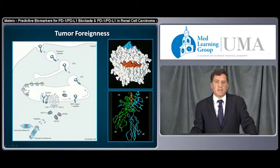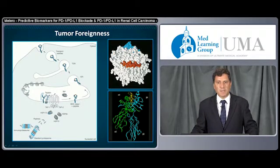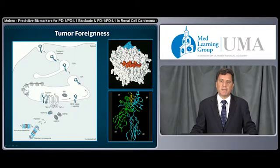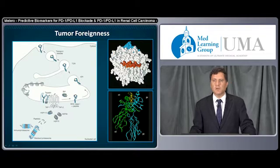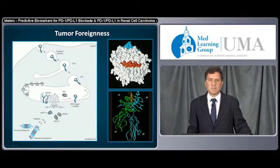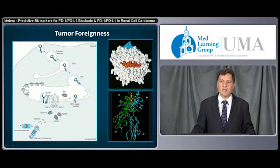T cells recognize antigens in the form of peptides presented by self-HLA antigen-presenting molecules. For HLA class I molecules, this presentation happens because peptides coming from the transcriptome of the cell are loaded onto the peptide binding cleft of HLA class I molecules. If you look at this representation of the molecule from the top of the cell, you can see the peptide in red and the antigen-presenting molecule depicted in white and blue.